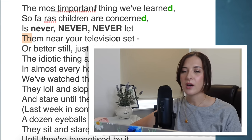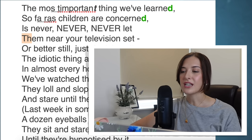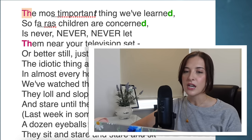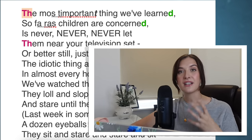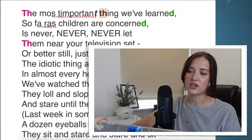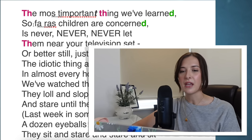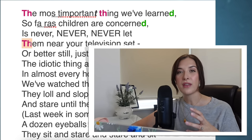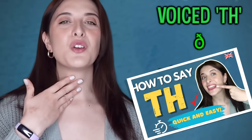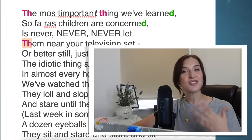We've got a TH. I'm actually going to highlight the THs because often the TH is such a tricky sound for people. I'm going to make them pink. Often people struggle with THs because it's a very specific sound to English and Spanish, I believe. There are other languages that have THs, but a lot of languages don't. So it's very difficult for people to grasp it. If you are not great with your TH sound, I have made another video all about the TH sound. I will link that down below. But if you have already watched that video and you feel pretty confident with your TH, let's do it.